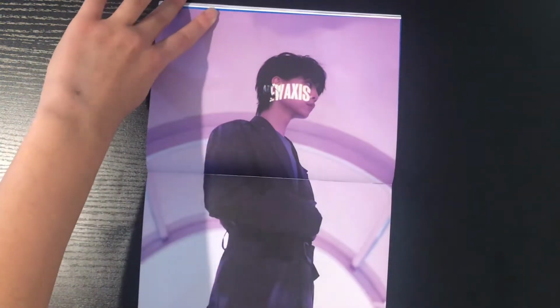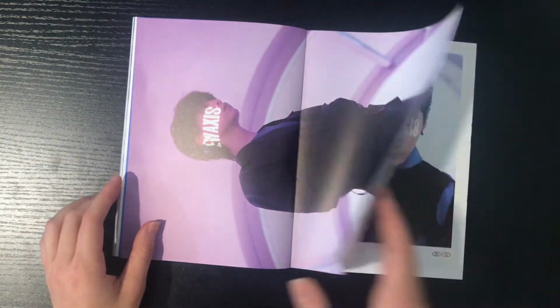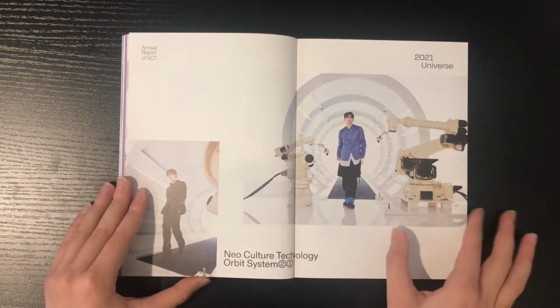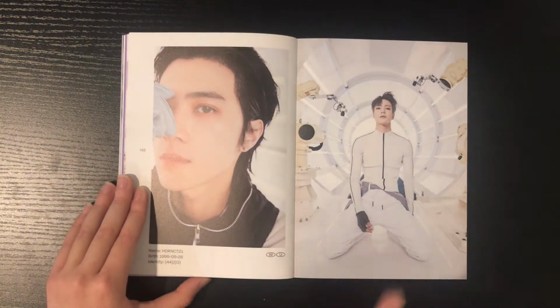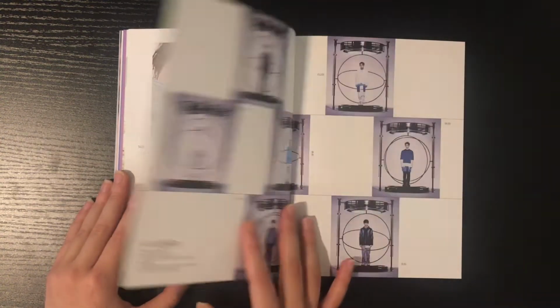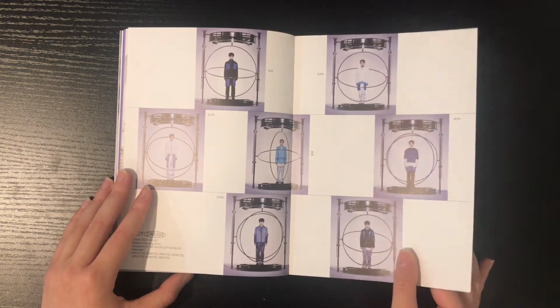Oh! Hello? I can't. Oh my gosh. They literally look amazing. This photo. Just this photo. Yes. I can't right now.